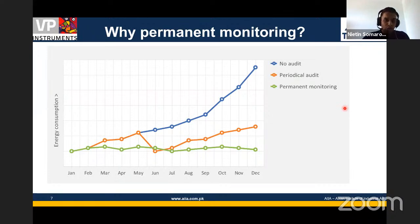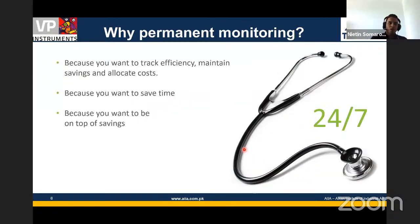If you implement a permanent monitoring system, you can keep track of your efficiency and take immediate action. So why do you want permanent monitoring? Because you want to track the efficiency, maintain your savings, allocate the cost, save time, and be on top of savings. So to answer your question in a short way: permanent monitoring to analyze the data and find the losses would be the best way of saving energy on a compressed air system.